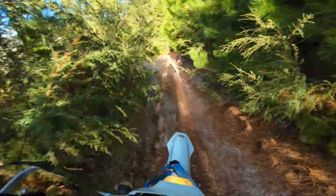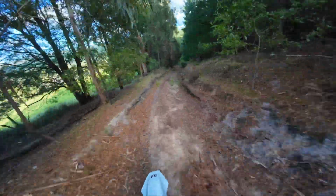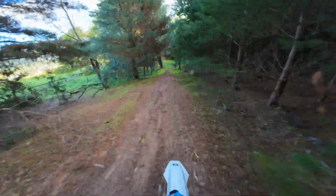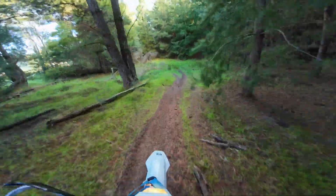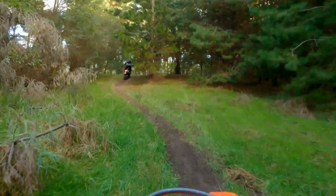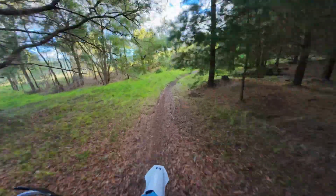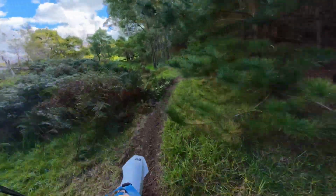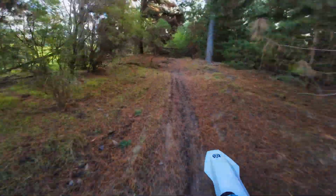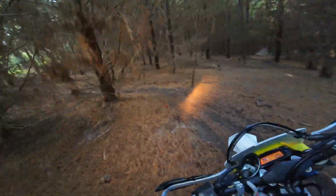Suspension feels alright for fairly standard. Definitely feels like a heavier bike, but surprisingly it's still darting around quite nicely. I'm just sort of getting used to the different brake system, obviously. Yeah, it just torques up that, no problem at all. A little bit of a skinny here.